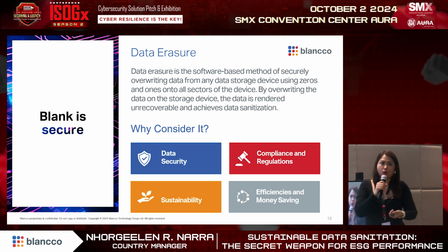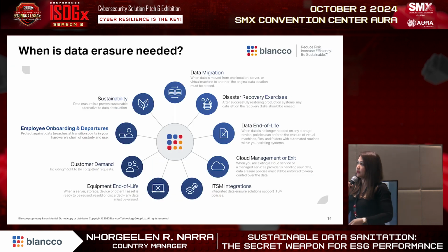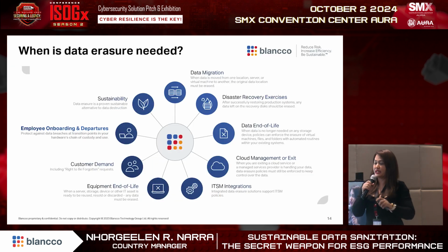So with Blancco, we are the only company able to erase the majority of storage devices, including files and folders. We also have LUNs and virtual volumes, via a single centrally managed solution that you can deploy in the cloud or on-premise system. Okay? So when is data erasure needed? So we have many use cases.